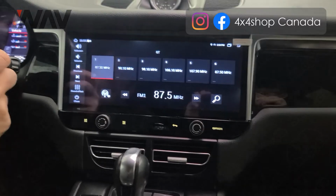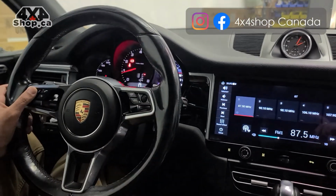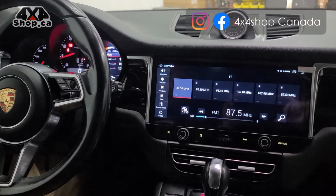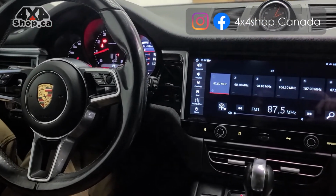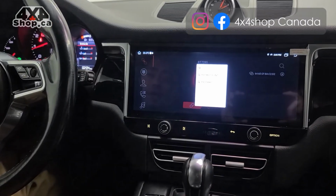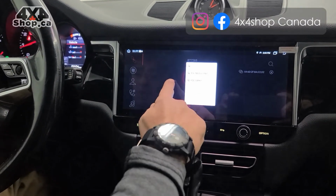And the other thing is it retains the volume up and down on the steering wheel. And if I go to pick up the phone, you can pick up the phone too.